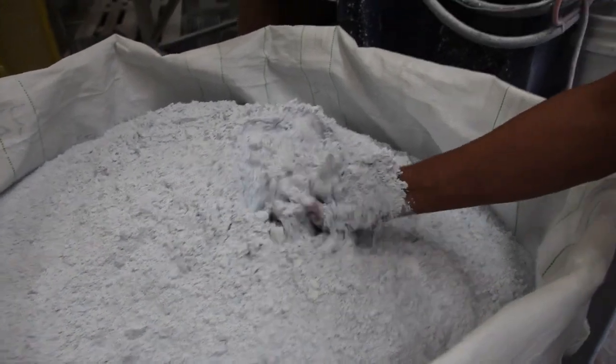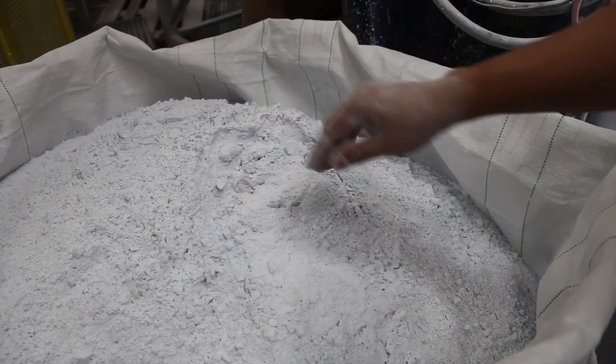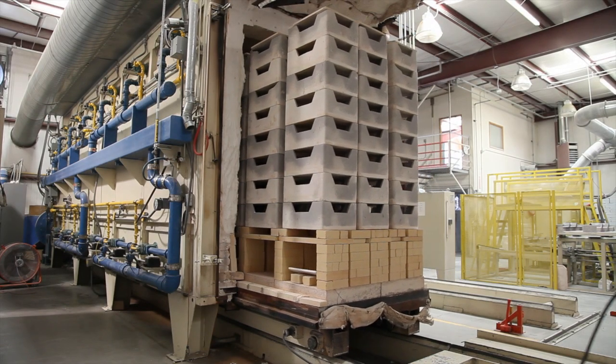Ground into a fine powder, now the crushed glass looks and feels like baking flour. Our flour is then poured into large baking pans, or blanks. And now our Earthstone cake is ready to bake.